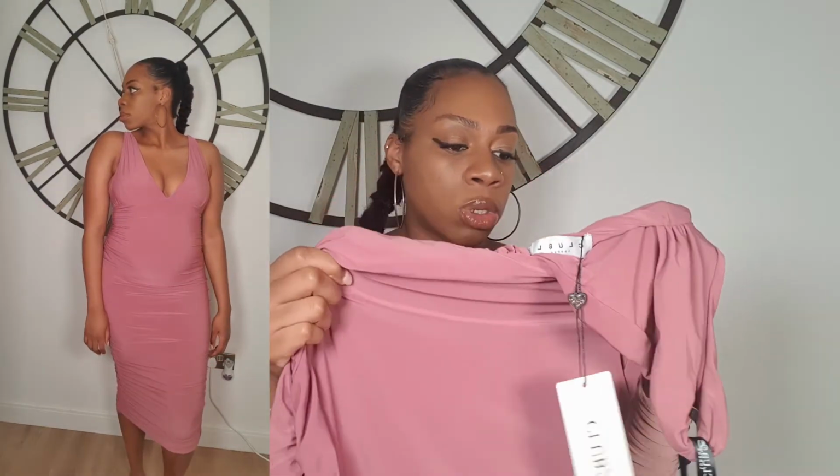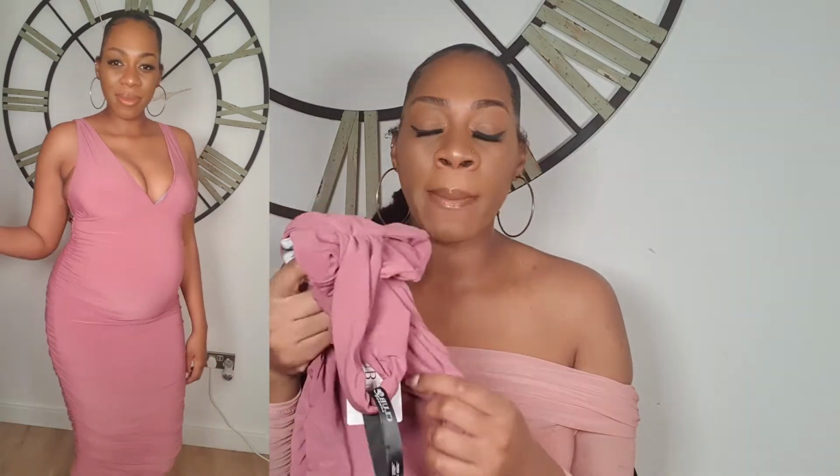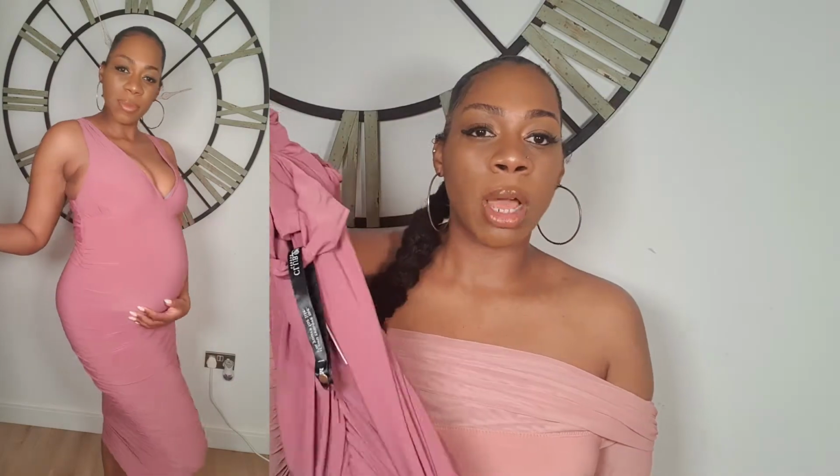And then the ruching is always forgiving on dresses, so I really like the way that it was ruched up both sides. And I thought that it would help to accommodate my bump if it gets a bit bigger. At the moment, I don't really have any occasions that I can think of close to my due date, but if I do, then I might be able to wear this dress since it does have the ruching up the sides. I really like this dress.